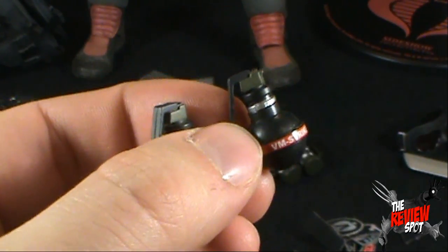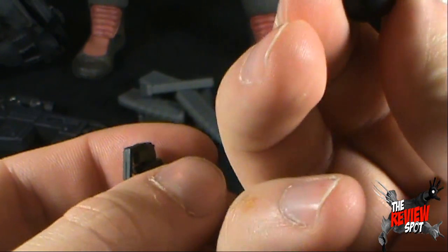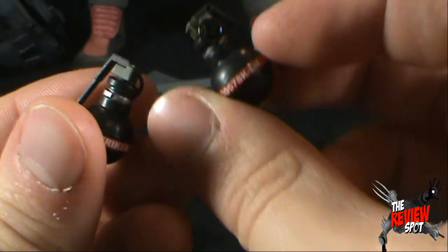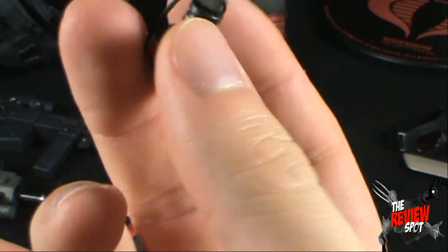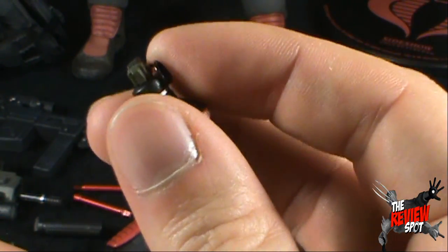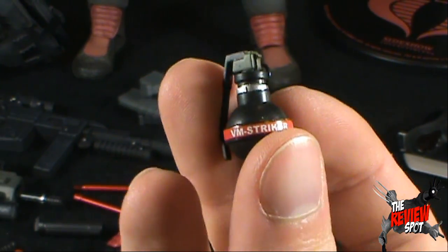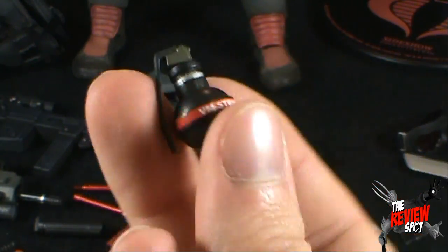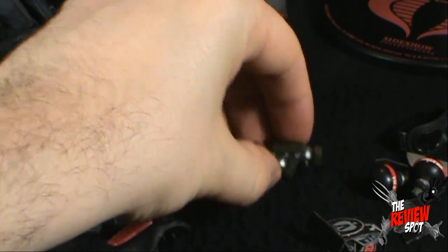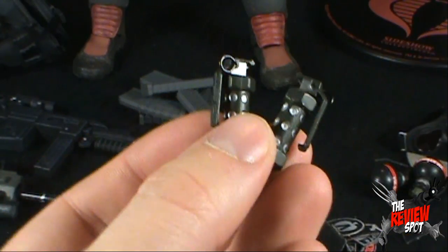Let's just zoom in here. And I think those are just really, really neat. I like the fact that they've incorporated, these are what, VM Striker ball grenades? I mean, they went even as far as to paint the tip of that grenade. Put those aside. Pardon my hairy hand, by the way. He also does come with, I guess these would be what, smoke grenades or shock grenades?